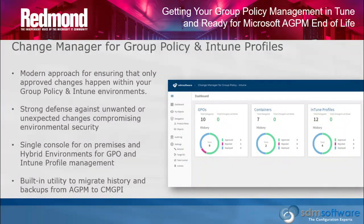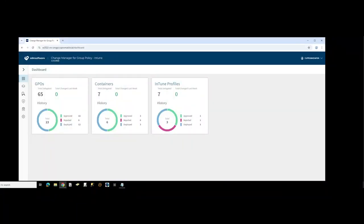It provides a strong defense against unwanted or unexpected changes compromising environmental security. And it does give you a single console for on-prem hybrid environments as well as Intune profile management. And we also added a built-in utility to migrate history and backups from AGPM to CMGPI. When you first log into the web UI, you're presented with a dashboard. Here you can quickly identify the status of your GPO management environment.